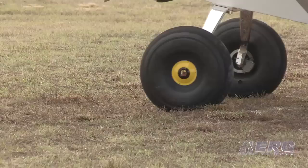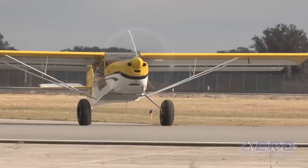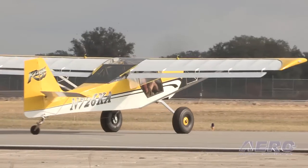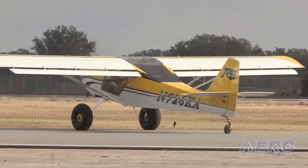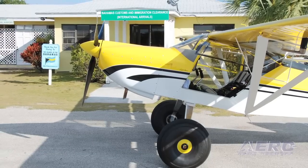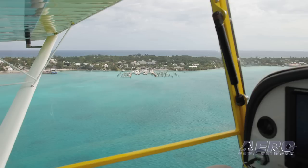How was the reception to the Kitfox in the islands? It was really kind of cool. Obviously, with the big tires, they're not used to seeing this type of airplane over there. So they would come out, they were greeting, they were excited about seeing it, and they just don't see that. It was kind of fun because you're parked amongst some jets and a lot of twin engines and not very many singles, but there were a few of them there. Was there any issue with flying an LSA or an experimental in that area?